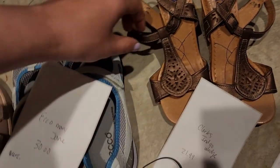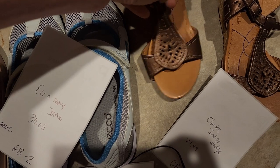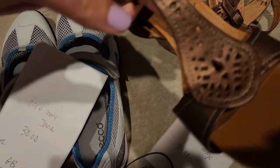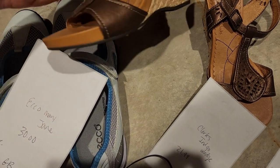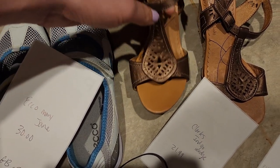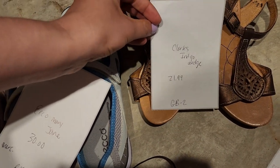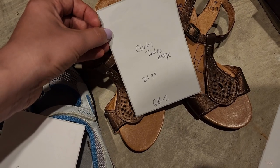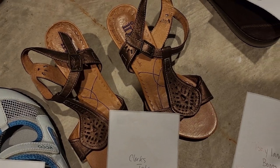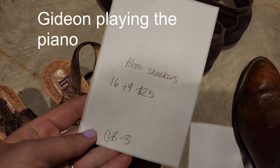Here are some Indigo Clark's wedges. And I've sold this style several times. It has that laser cut open work detail. They are some espadrille wedges and they're a bronze color. These sold for $21.99, which is what I had them listed for on eBay. And I got them in the Goodwill bins for around $2.